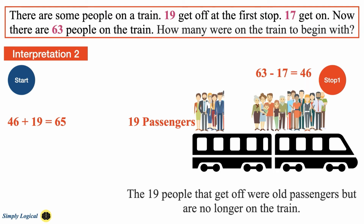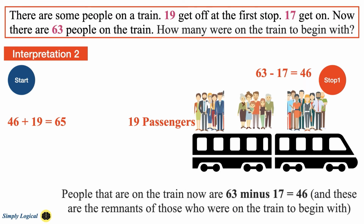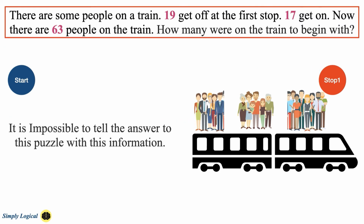Now there are 63 people on the train. How many were on the train to begin with? This can be interpreted as how many old passengers remain on the train, and those were on the train to begin with. The solution is that the people on the train now are 63 minus 17, which is equal to 46, and these are the remnants of those who were on the train to begin with. Thus the answer is 46 as per this interpretation. Let's get into the final interpretation.